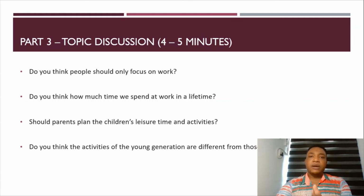So again, well, I think it depends on the age of the child, but generally, I think parents should plan the leisure time and activities of their children. This is to enhance the effectiveness of this leisure time. Children are not able to make choices by themselves. So if you leave them to that time, they could make the wrong decisions. So I think it should be well planned to enhance the child's physical development and mental growth. Something like that. And if you think otherwise, again, answer as well.